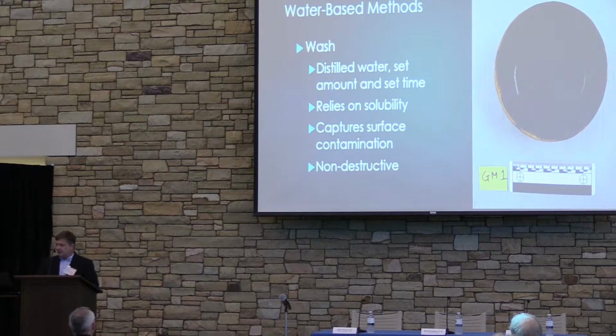So, that was my water sampling. One of the methods, there are two water sampling methods, and obviously these are non-destructive. You put water in a container, swish it around, dump it back out, and that's your sample. It relies on water solubility to capture the sample, that the water actually dissolves it and breaks it free from the matrix of the vessel. Non-destructive, but it also captures any surface contamination that's in the vessel.